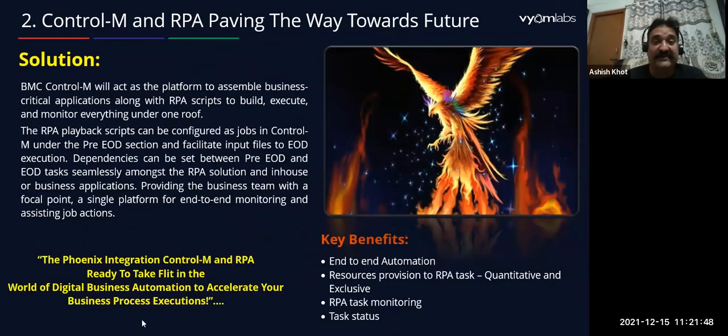The second accelerator is about Control-M and RPA. As we all know, we are all using RPAs. There are some activities related to infrastructure, some business jobs, and applications that have been automated through Control-M. We can integrate all of them and use a common focal point through which we can monitor these jobs. We have leveraged Control-M's monitoring pane so that you can monitor RPA, Control-M, and your application jobs modeled into Control-M under one umbrella. From one roof, you can monitor your jobs and take required actions, whether you want to hold, pause, or rerun certain activities, even an RPA job, quickly. This is what the integration provides you.